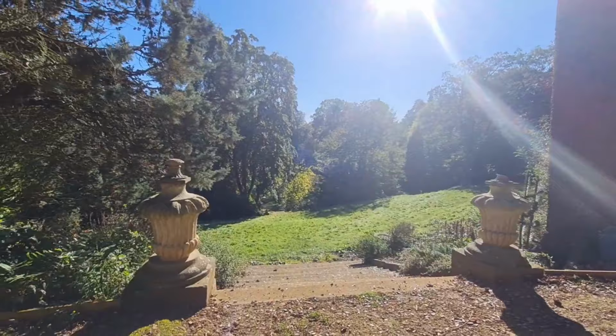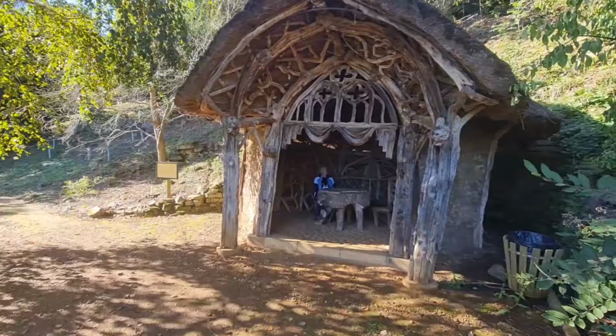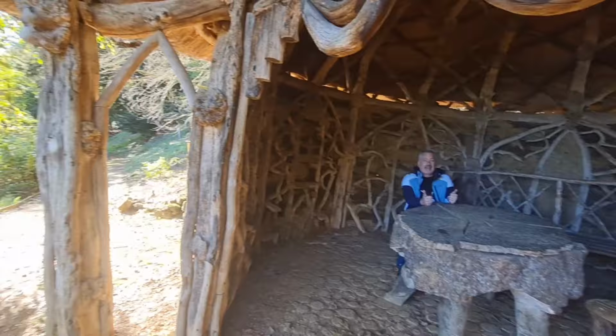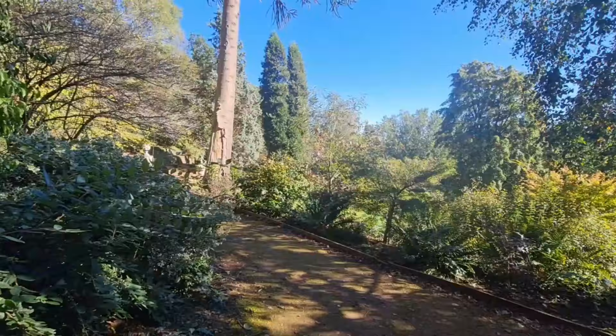So this is the Root and Moss House. It really looks like something from Middle Earth. Very, very cute. Ant's found a comfy seat in there. He's ready for his lunch. This would have been a very good place to find some seclusion and retreat from the world, I imagine.